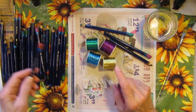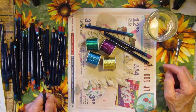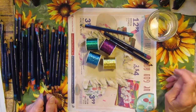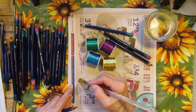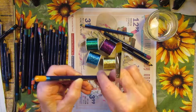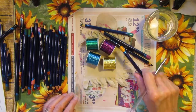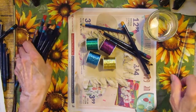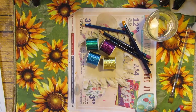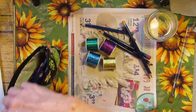Do I want orange? Let's see, I'm looking at the chart. Some kind of orange or yellow. What's this? Sienna gold. Yeah, we'll do that. Alright, we'll stick with 4 colors. 4 threads, 4 colors. Let's not go too crazy. You can always do another page. This is just an experiment.